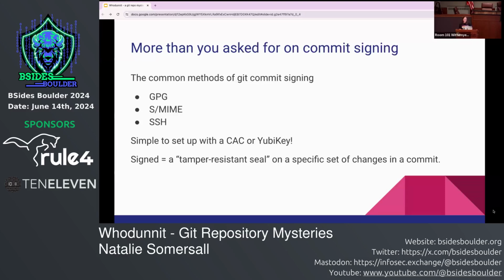So there's 3 common methods of commit signing: GPG, SMIME, and SSH. So SSH was a recent addition. So SSH keys, all reasonably familiar. It's a public-private key pair. That private key, according to your SSH daemon, needs to be locked down on the file system a little bit, but that's still a plain text private key on an endpoint.